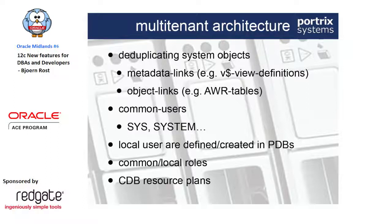Talking about the duplication of system objects. Some system objects you only have once, but you have links to them, or metadata links, they call it. There's a concept of common users. So certain users like sys and system are common users. They are basically the same users in all your databases, both the CDB and the PDBs. You can create new users as common users, but you have to give them a prefix. So you can't just create a new super admin user and have it the same in all the databases. You can create local users in all the PDBs, but they could be actually different users. So if I create a Bjoern account in one PDB, it doesn't have to be the same as the Bjoern account in another PDB.